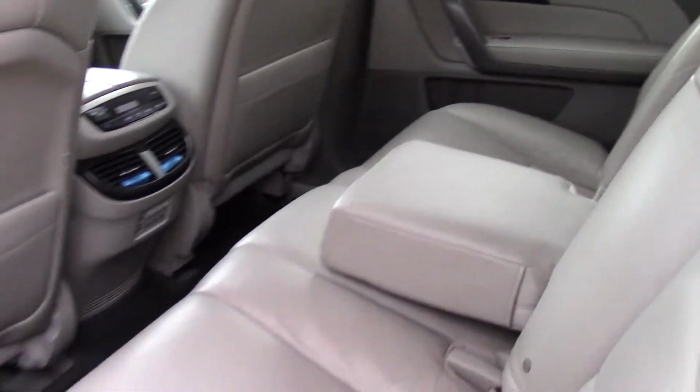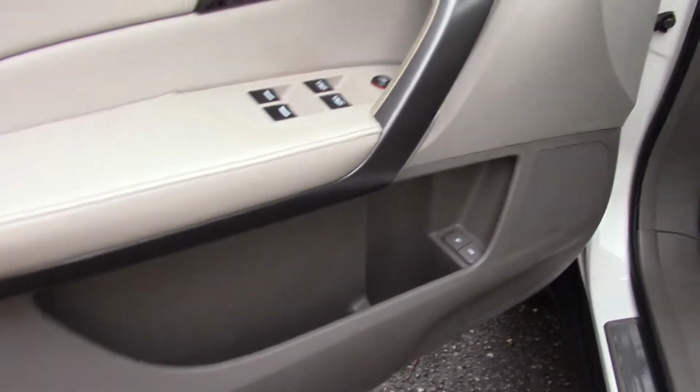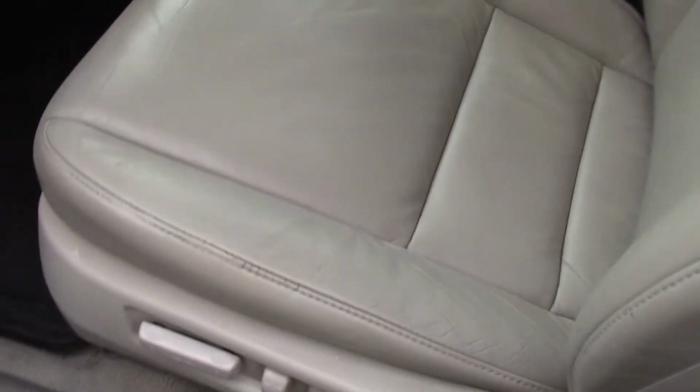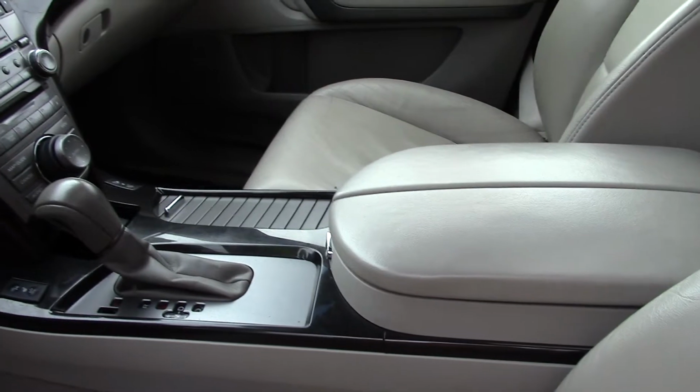But you're the one that's watching the video. You're probably going to be the one driving. So let me show you what you're going to enjoy. You have lots of seat adjustments and, of course, power heated seats in the front as well. If the back seat's heated, you gotta know the front seat does. It also has memorized settings, so however you fix it, it'll stay that way.